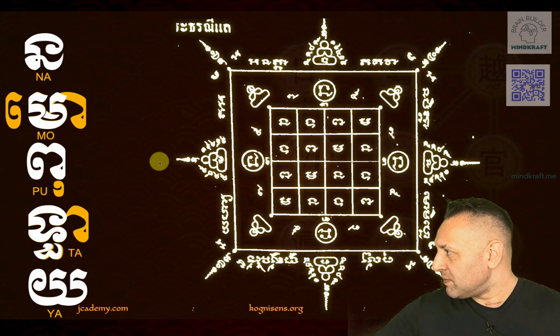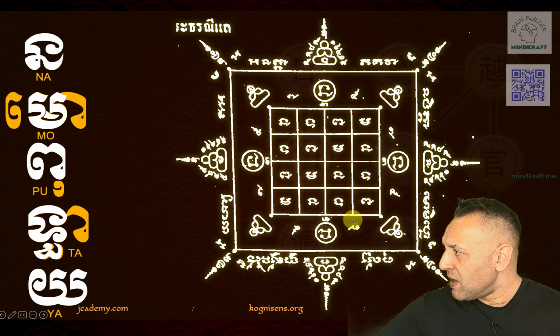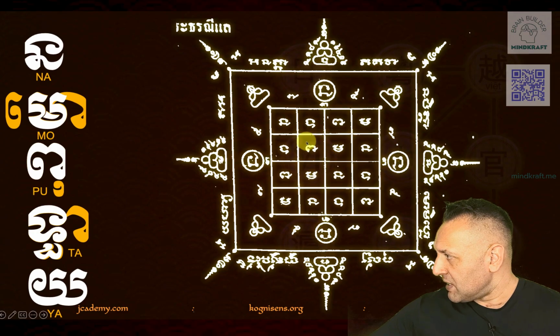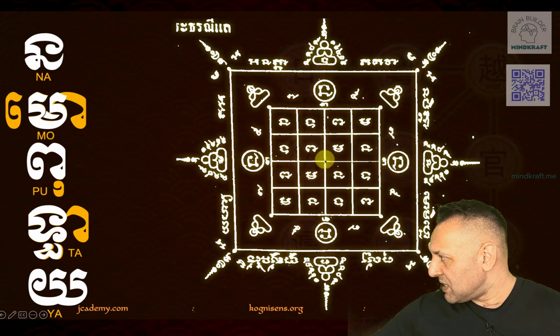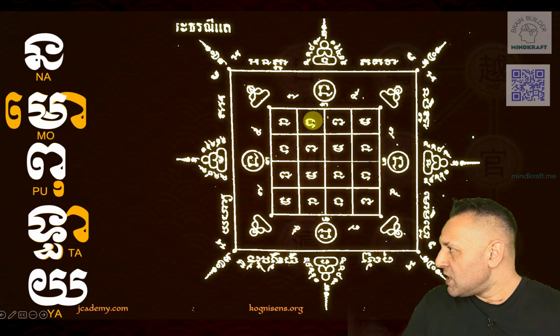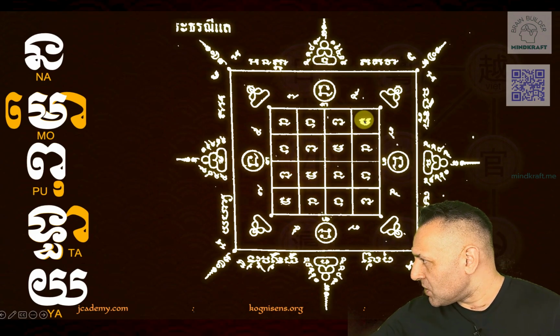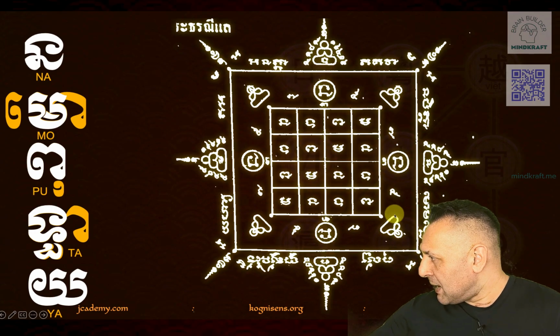Now here we go again. Now you can see they've got numbers out here too. So each of these are using those sacred elements and they will have significance as well. And here you have na, mo, there's another mo, pu. Where's the ta? Can we see the ta anywhere? There it is, ta. And then ya is mysteriously missing. I'm sure it's around here somewhere. Here you can see the number 5 there. And here you have the na as well.